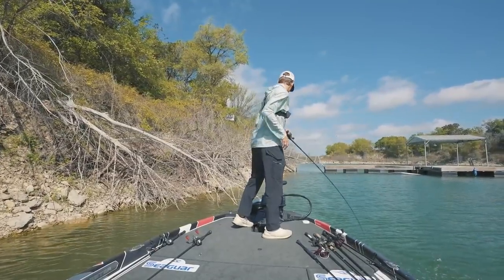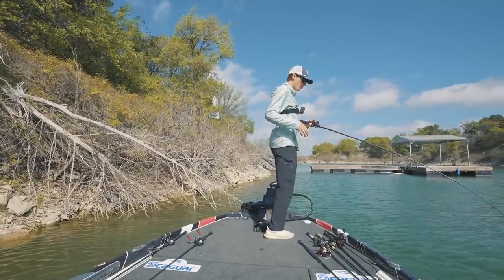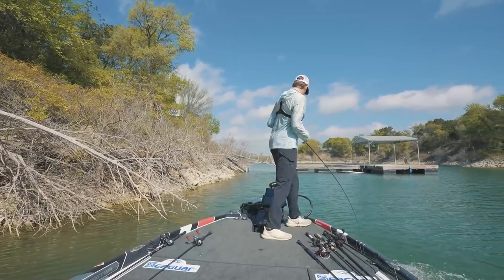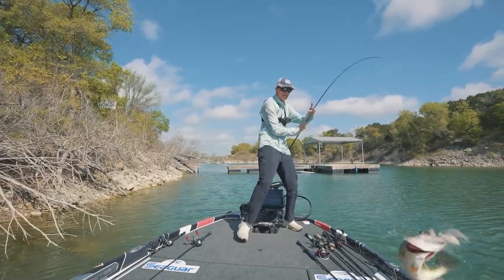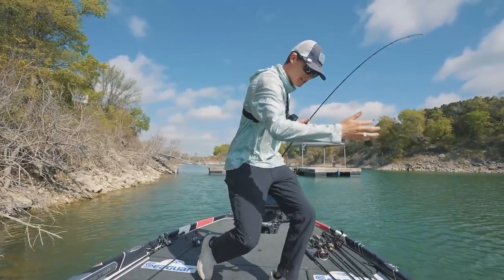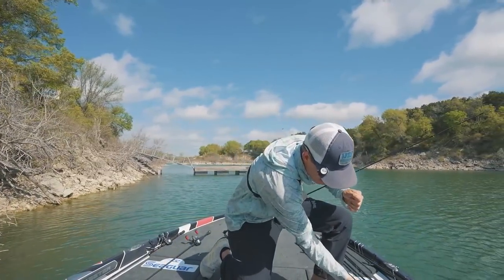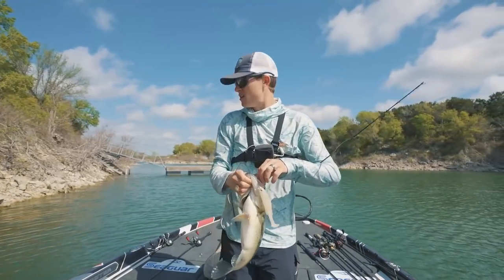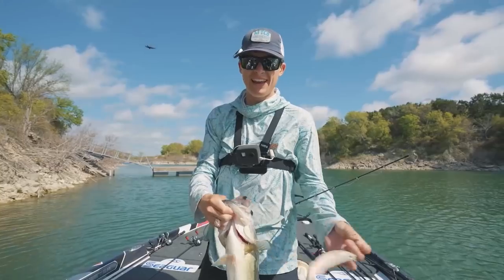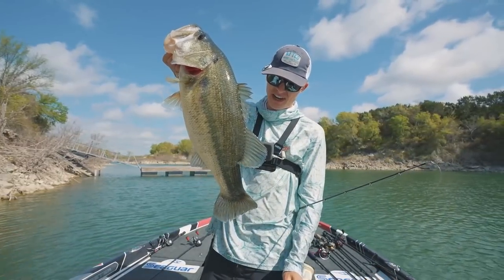I told you. Came off that tree. I was literally daydreaming, like, I wonder if a big fish could come off that tree. And guess what? He did. Oh my gosh. This is so cool. I hope y'all could see that. Holy smokes. It's just constant 3 pounders plus, man. This is stinking crazy.